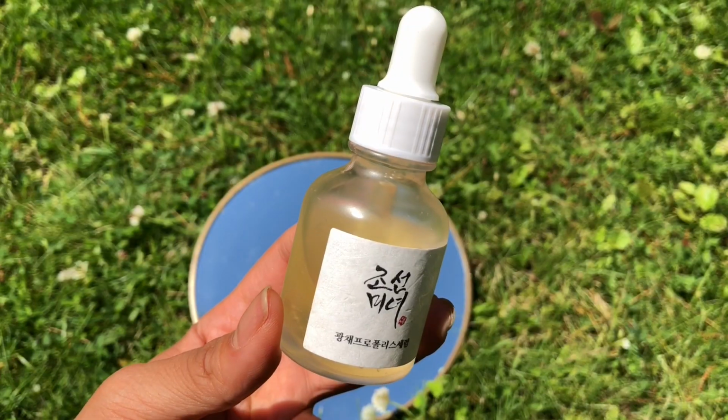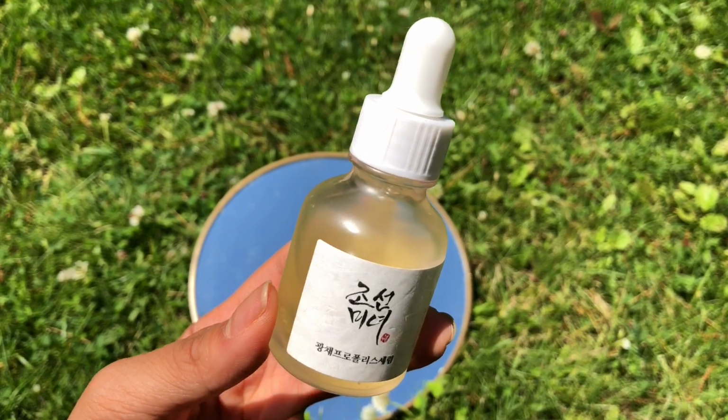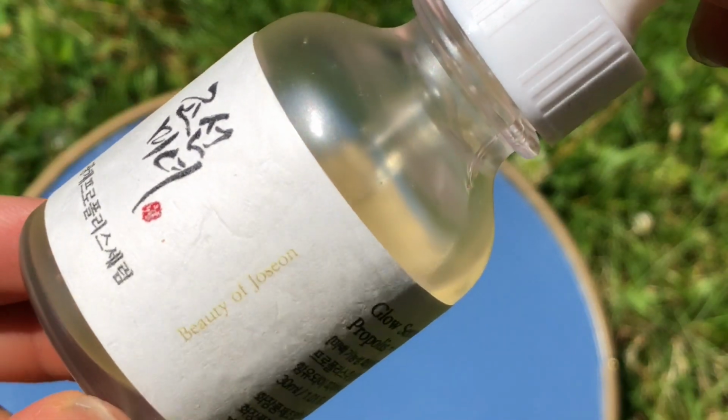The next one is the Glow Serum. This contains 60% propolis extract. That is a pretty high concentration. Propolis is basically what bees collect to build their hives. I believe it's the glue that holds their hive together. It's believed to basically help soothe the skin, provide the skin with antioxidants.